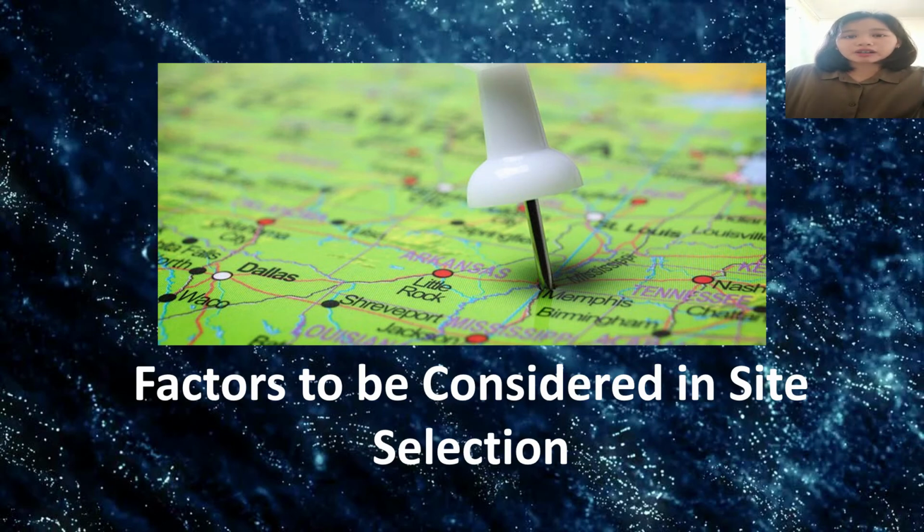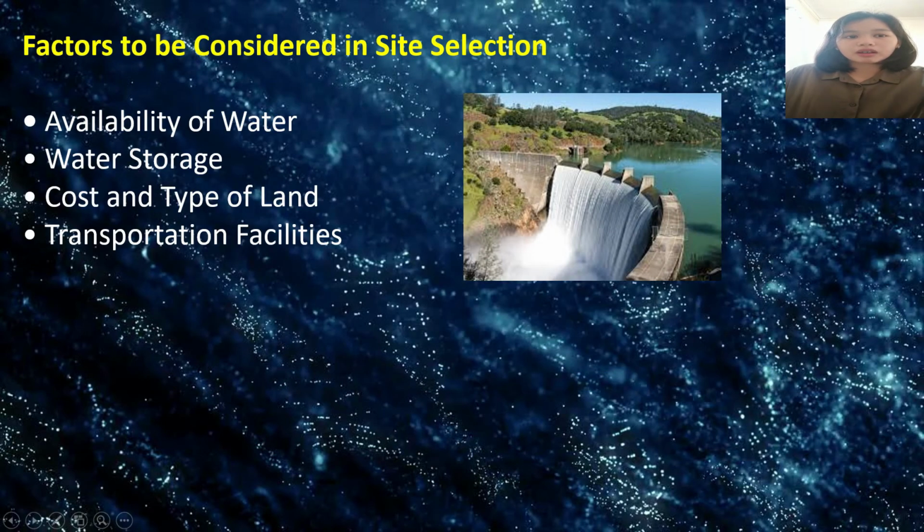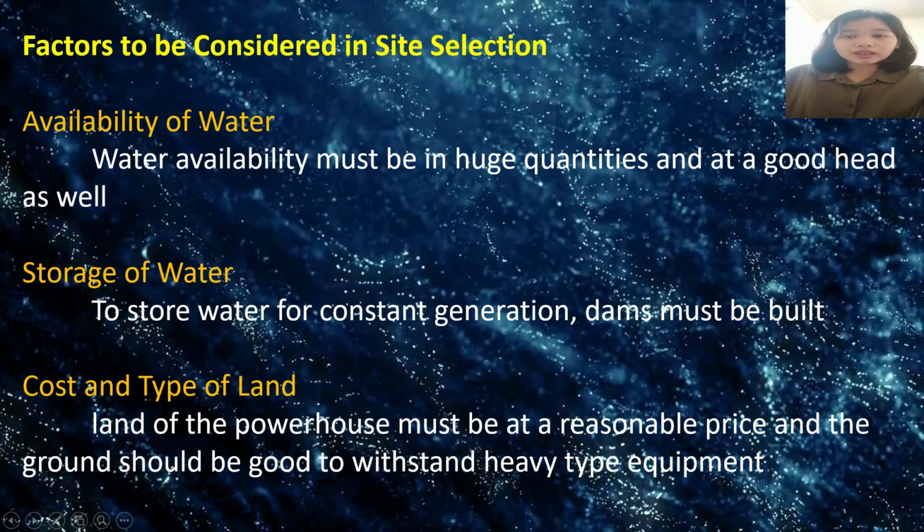So, next to be discussed are the factors to be considered in site selection. The factors which are considered the most important are the availability of water, water storage, cost and type of land, and transportation facilities. So first, let's discuss the availability of water. Since water is the primary requirement of the hydroelectric power station, water availability must be in huge quantities. Such power plants must be built at a place where the water is available in huge amounts and at a good head as well.